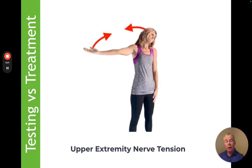Well, it's simple. A neurodynamic test stretches both ends. So I would extend my wrist, and I would also laterally flex my head away while I'm taking my arm back. In that case, I'm stretching both components. And here you see the patient has her head stretched away, so she's stretching the brachial plexus, and she's taking her hand back, and she'll extend her wrist to stretch that entire median nerve.